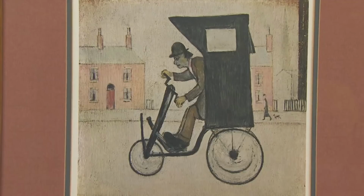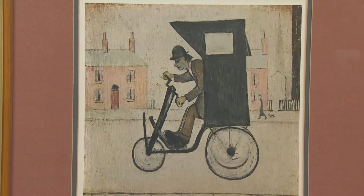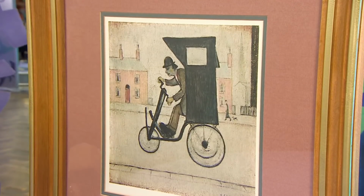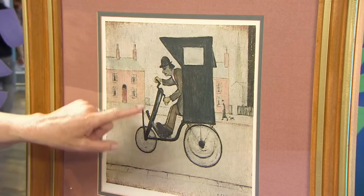Okay. And amazing that they knew the artist. That's right. My father-in-law was an artist, and he knew Lowry. They used to go to central Manchester, and used to go for coffee in a little coffee house in Manchester. Let's focus on this. It's not your average print, and this is particularly unusual with this, as you say, it's called the contraption.